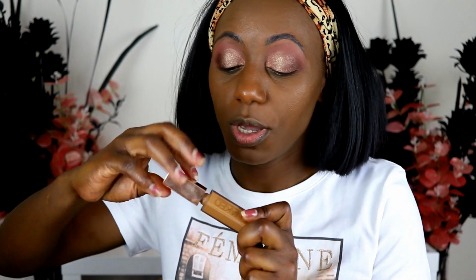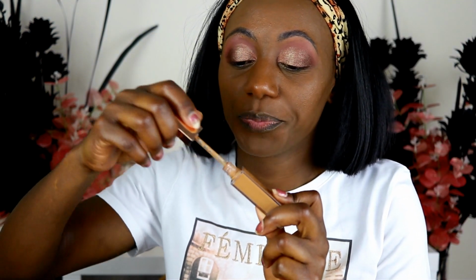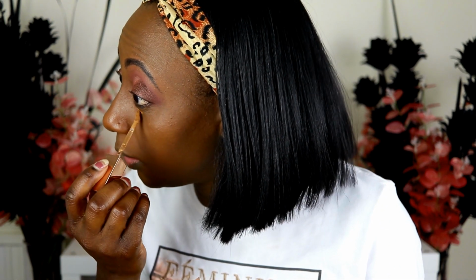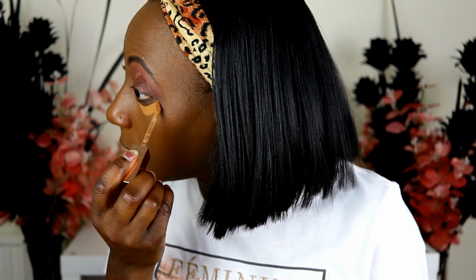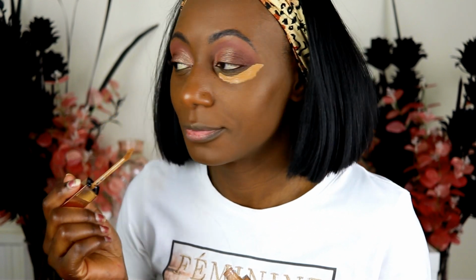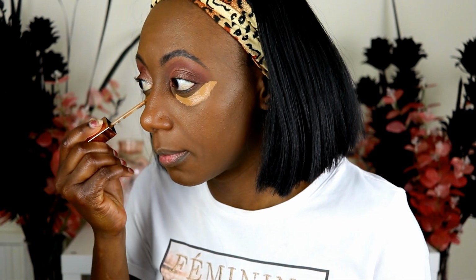So moving on to concealer, and this is again the Urban Decay concealer in the shade 71 neutral yellow. Alrighty, foundation and also concealer are in place. I love the finish and they're so easy to apply.